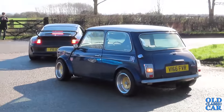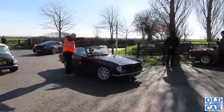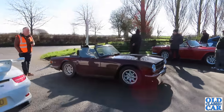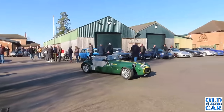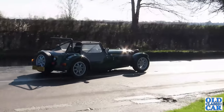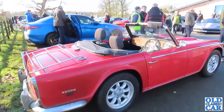That mad VTEC powered Mini. Another Triumph TR. Try not to get flattened by the flat six Porsche. Cars coming and going. And there goes the Westfield. There's a smell of bacon wafting over the air. It's very difficult to resist, but resist I must. Focus on the job in hand.